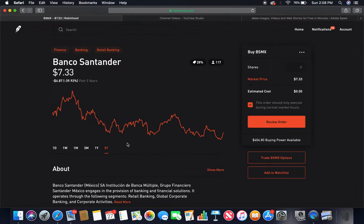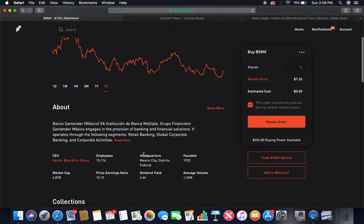Okay, let's look at the 5-year. As you can see, the peak was back on August 29, 2014 at $15.06. Currently in a bear market. Market price, $7.33.